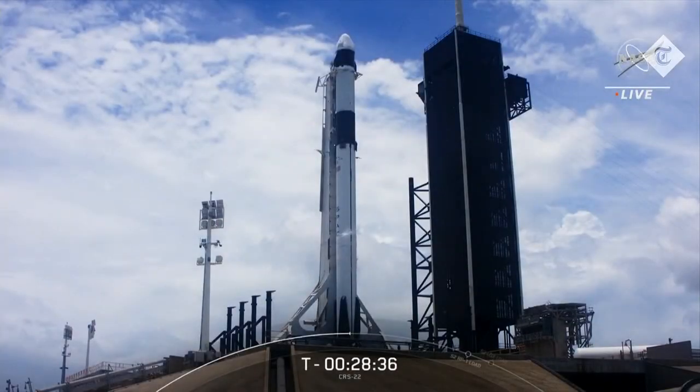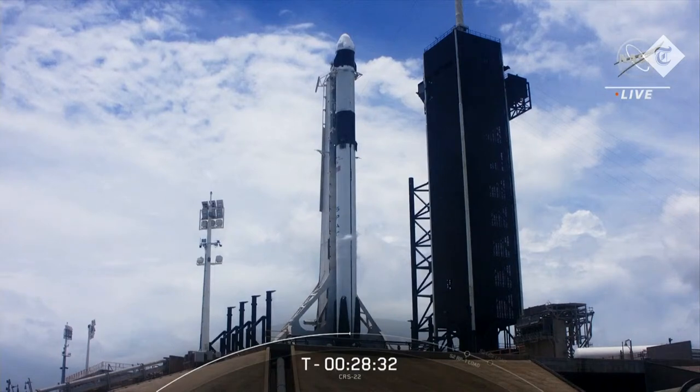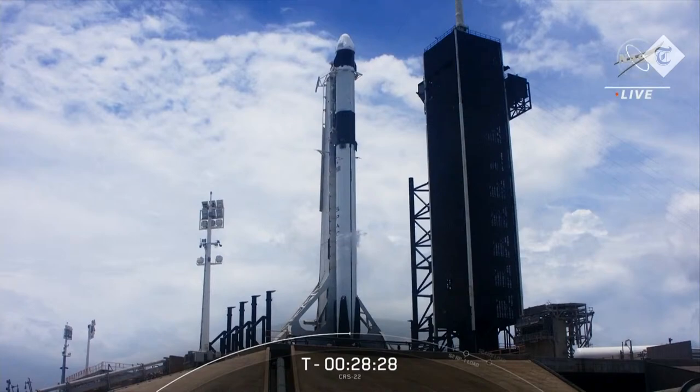You're looking at a live view of the SpaceX Falcon 9 rocket and Cargo Dragon at Launch Complex 39A, set to lift off this afternoon to the International Space Station. Good afternoon and welcome to NASA's Kennedy Space Center in Florida. I'm Megan Cruz with NASA Communications. Today's cargo mission, known as Commercial Resupply Services Mission 22, is scheduled to launch at 1:29 p.m. Eastern Time. It will be the second resupply mission to the space station on the upgraded Cargo Dragon spacecraft.